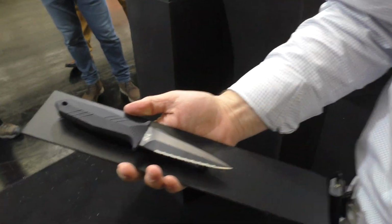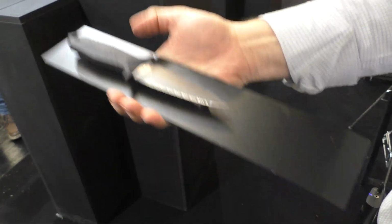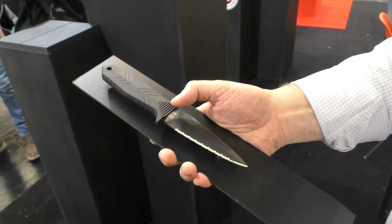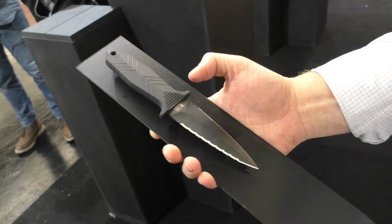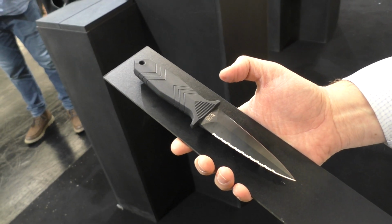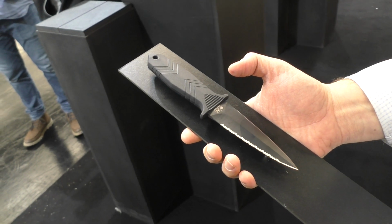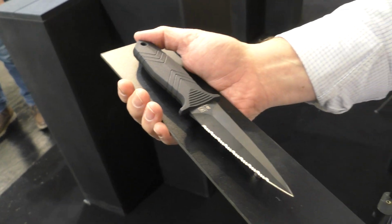What about those fixed blades? This one is called Patriot. It's a very simple knife. It was designed with Philippe Perotti, a member of the forces in France. He's a specialist in the shooting techniques and how to hold a knife, and so this was a collaboration.